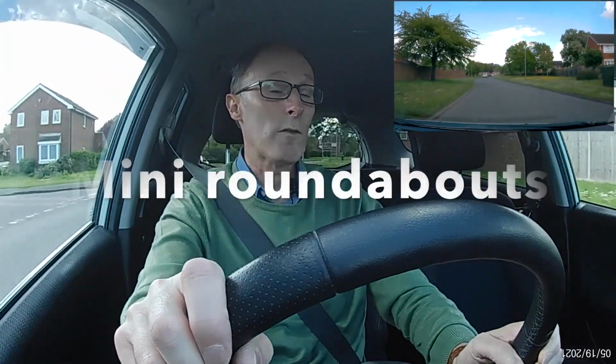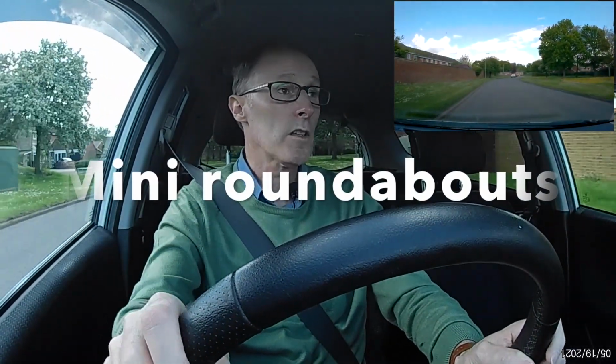So we're going to a roundabout now, and it's a mini one. We're going to be going left, so it's centre mirror, left mirror, signalling. You can recognise mini roundabouts by the white painted island, and sometimes if you're lucky you'll get the blue roundabout sign also. So I'm giving way to the traffic on my right, and he's giving way to his right, so I'll take advantage of that. Continue checking my mirrors at the same time.